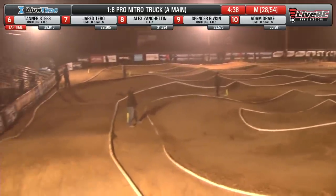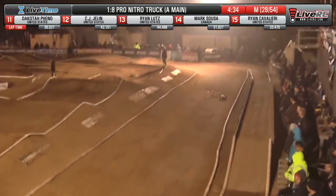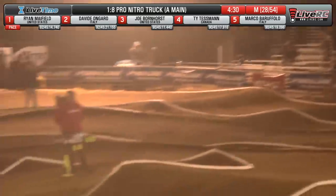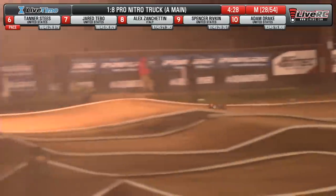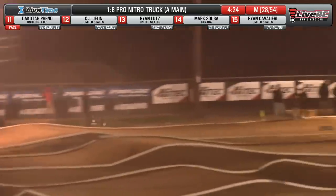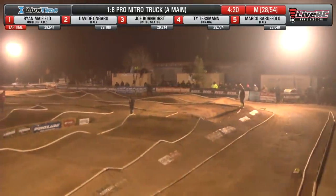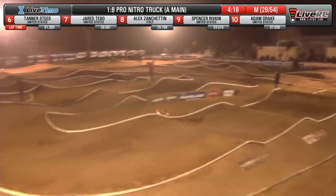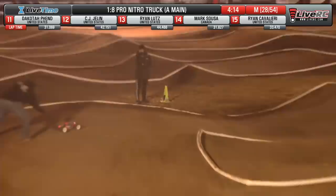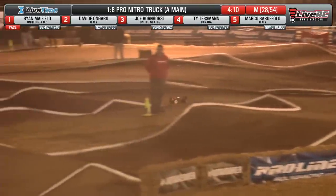4:30 left to go here in this one. We're looking at Davide Ongaro here. He's 5.7 seconds back from Ryan Maifield. He seems to gain a lot of time on him, and then it just kind of stays. And then Maifield will gain time on him, and it stays for a while. But they really haven't gotten close. The other notable change in the last, oh wow. That's probably why, right there. That's why the time keeps fluctuating.